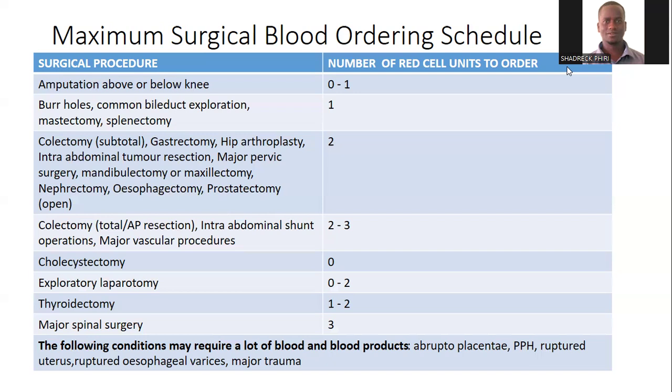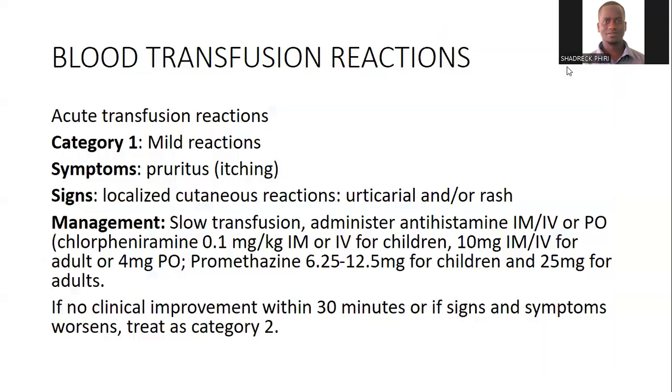For cholecystectomy, there is no need to order blood unless otherwise indicated. Exploratory laparotomy, 0 to 2 pints. Thyroidectomy, 1 to 2 pints. Major spinal surgery, 3 pints. The following conditions may require transfusion of a lot of blood and blood products due to other complications: abruptio placentae, postpartum hemorrhage, ruptured uterus, ruptured esophageal varices, and major trauma. For these, more pints than normal may be ordered.